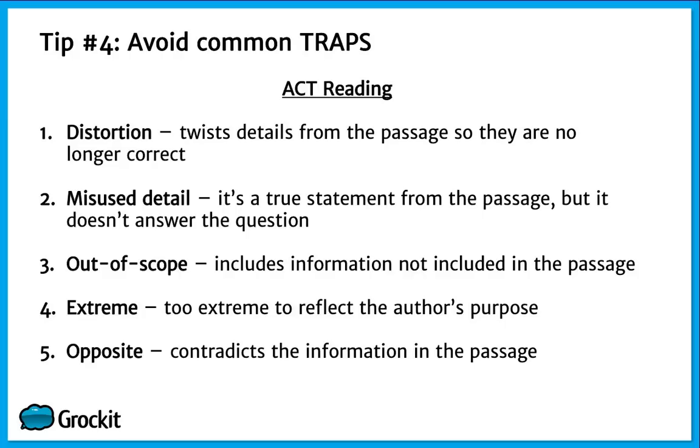For misused detail, it gets tricky because it's totally true. You read it somewhere in the passage, it's just from the wrong part of the passage, or it doesn't answer the question. So if they're asking about paragraph 3 and you see a detail from paragraph 2, it's automatically wrong. It's from the wrong part of the passage. For out-of-scope answer choices, those could be true, but they weren't stated by the author, so we can't pick those.